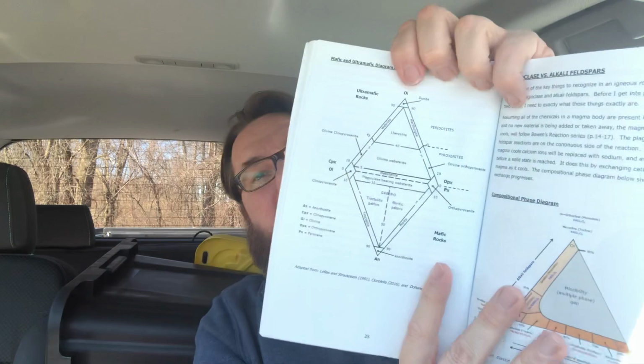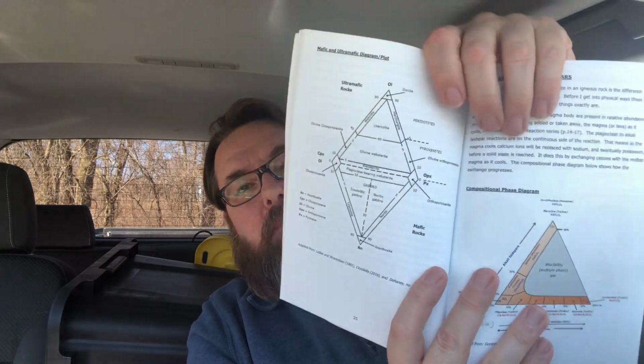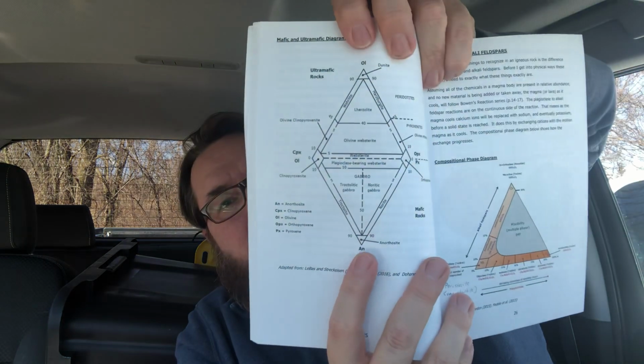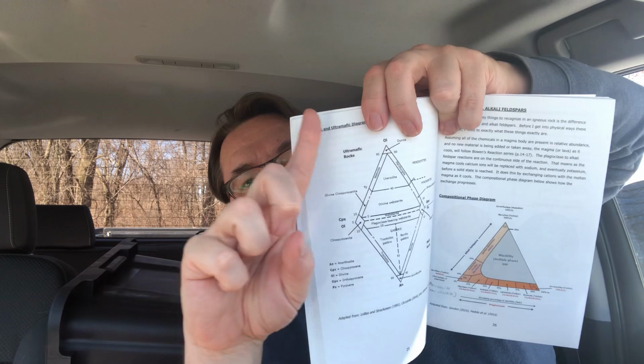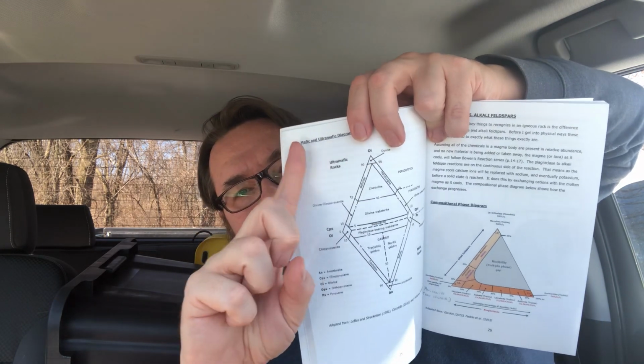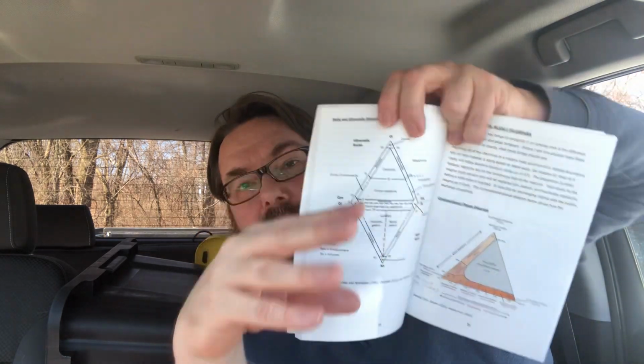All right, and this is not like the QAPF diagram. This olivine and anorthosite can be in the same rock. This just means the two butt up together here. There's actually another part of this diagram that is irrelevant to the Midwest, that if you fold them together, you would get a pyramid type thing with three sides. But that wasn't included in here. It wasn't necessary, and I explained that in here.